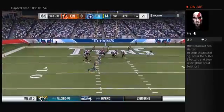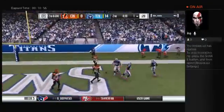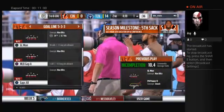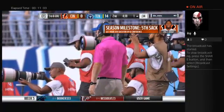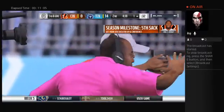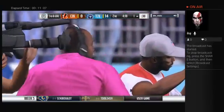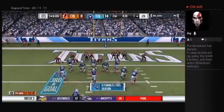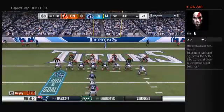Second down, Mariota. And he can't hang on. That's definitely going to be one he wishes he had back. Incomplete in the end zone. After all the preparation, all the practice, a play like that will absolutely break your heart. They had everything they wanted, just unable to complete it. In the end zone, a big-time drop.